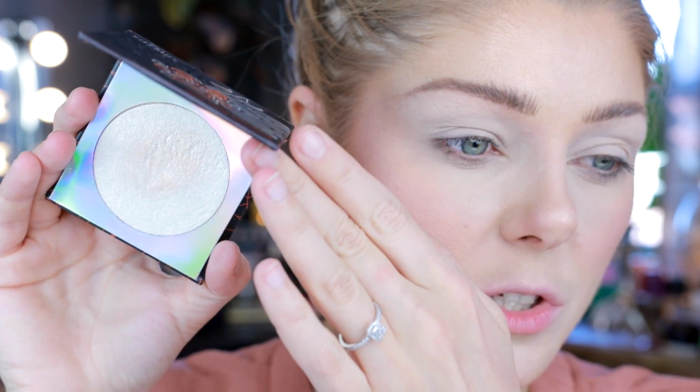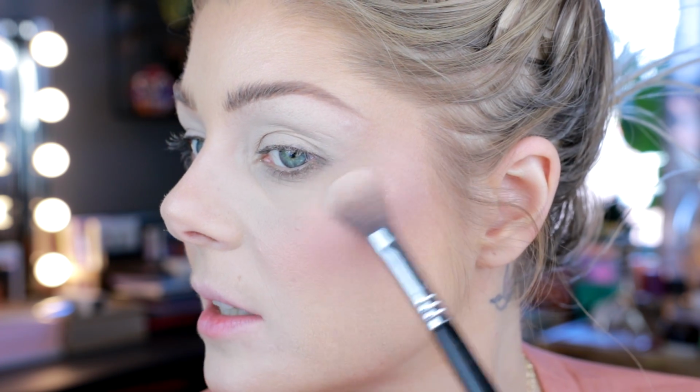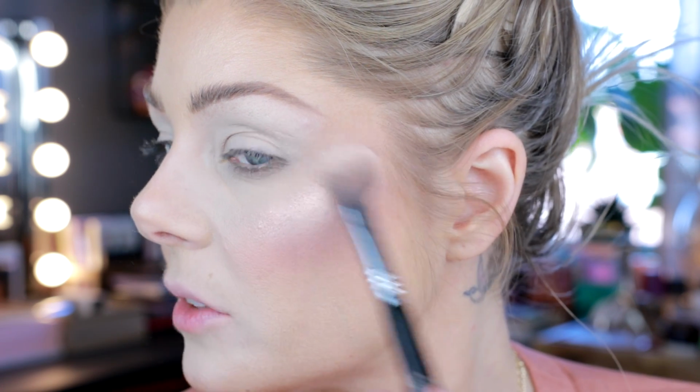I'm just gonna put some highlighter over. This one is peach, and I thought it would fit this theme. This is the Cruella highlighter, the Super Shock Chic one. I'm just gonna put that all over. I am using my FO3 by Sigma. I think that these work perfect for these Super Shock formulas. As you can see, this brush is great for that.